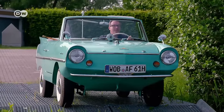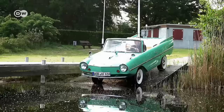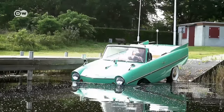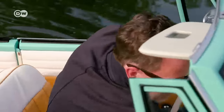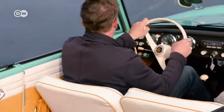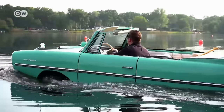Oh, God, he says. It's a strange feeling driving a car into the water. It's floating. It's floating. Christoph simply can't believe it.